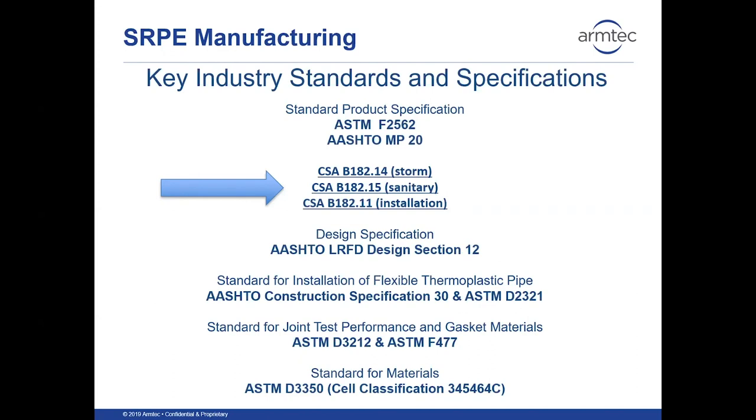We know that this HDPE resin will provide the longest duration possible to our system. It can be designed relying on the AASHTO LRFD design method. It is manufactured in accordance with ASTM standards and AASHTO standards, but most importantly, it meets all the requirements of the CSA standards B182.14 and B182.15, which are the steel reinforced polyethylene pipe standards that apply in Canada.